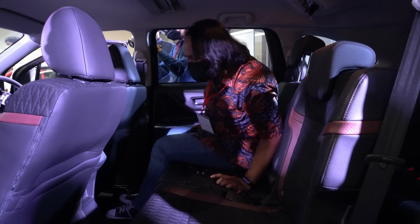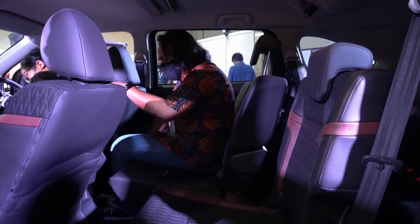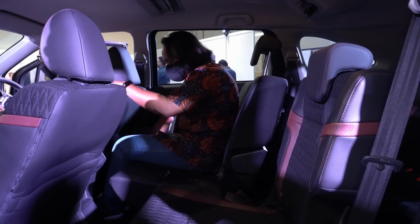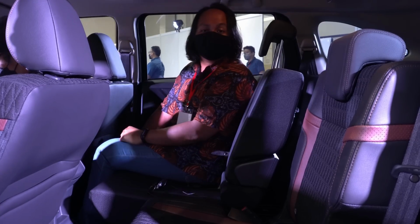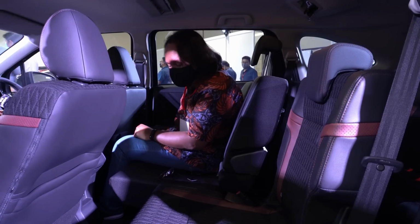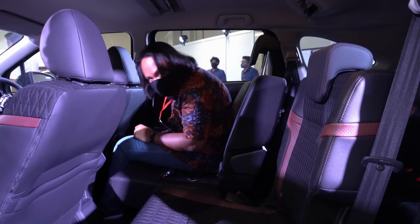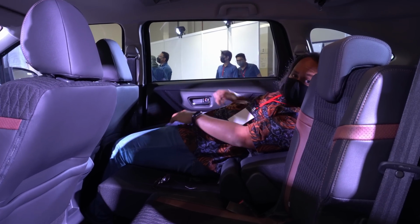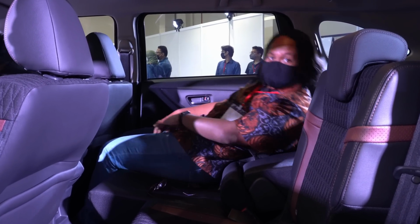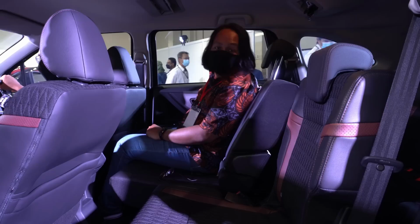Now, these second row seats have a couple of tricks up their sleeve. Number one, you can slide these seats quite a distance. As you can see, I am right up against the guy in front, which means the third row now has plenty of space. This also means that I can recline this seat if I can find the infernal lever, and I can rest to a pretty ridiculous degree, if you ask me. This looks slightly inappropriate, but the point is, you can do it.